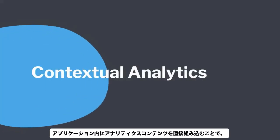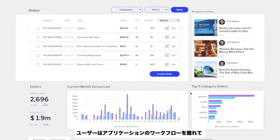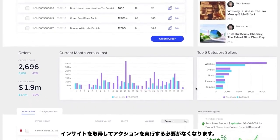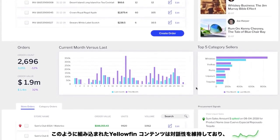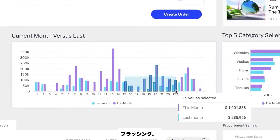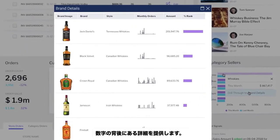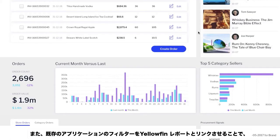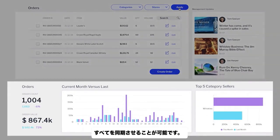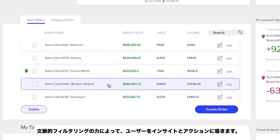Blend analytic content directly within your application so that users don't need to switch context by leaving your application workflow and going into a separate dashboard module to get their insights and then take action. Yellowfin content embedded in this way remains fully interactive with tooltips, brushing, drill through, and more, delivering the details behind the numbers. And link your application's native filters to your Yellowfin reports so that everything stays in sync. Guide your users to insights and action through the power of contextual filtering.